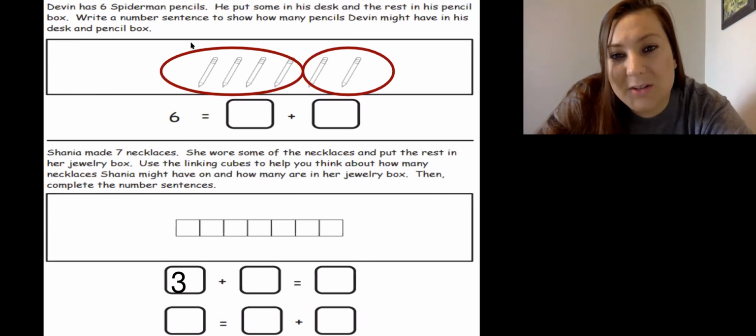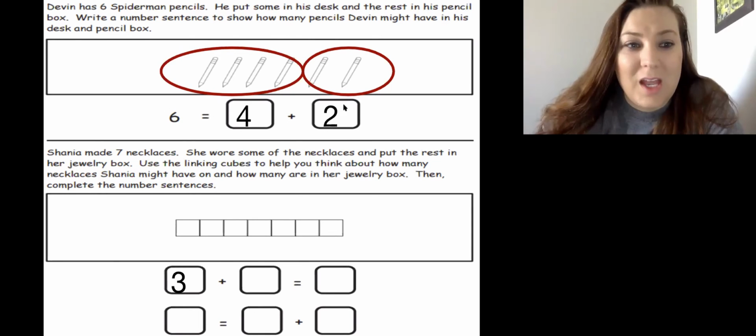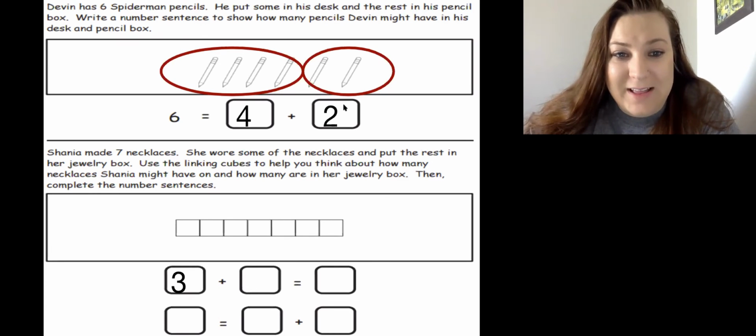Very good. So let's say that he puts these 4 in his desk. So I'm going to put that right there, which means he put 2 in his pencil box. Very good. 6 equals 4 plus 2. Shania made 7 necklaces. She wore some of the necklaces and put the rest in her jewelry box. Use the linking cubes to think about how many necklaces Shania might have on and how many are in her jewelry box. Then complete the number sentence.